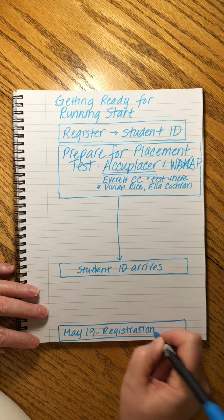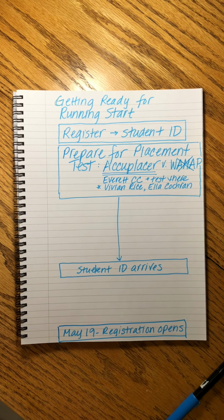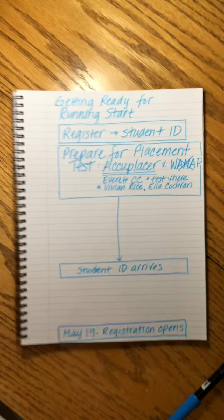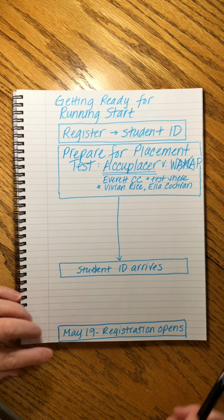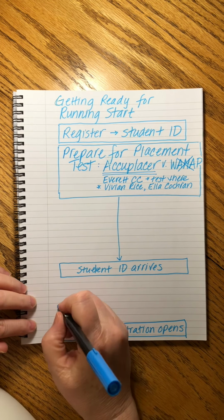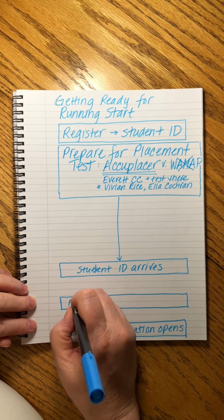Here's the thing about college registration. Classes are first come, first serve. And so there's a major incentive to register early so that you get first crack at the best classes at the best times. And so we want to maximize this to make sure that you're ready on May 19th to register. Now, that means we have to back up and figure out when you need to take the test.